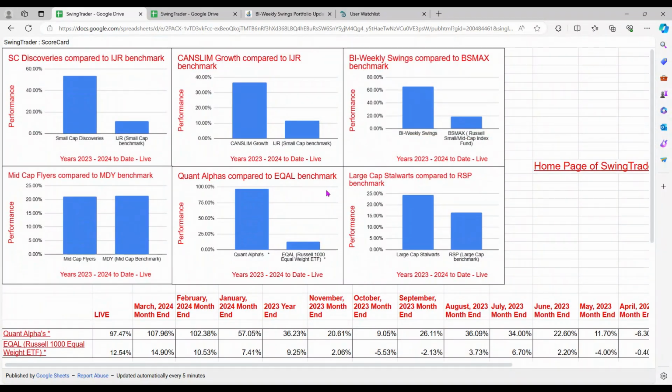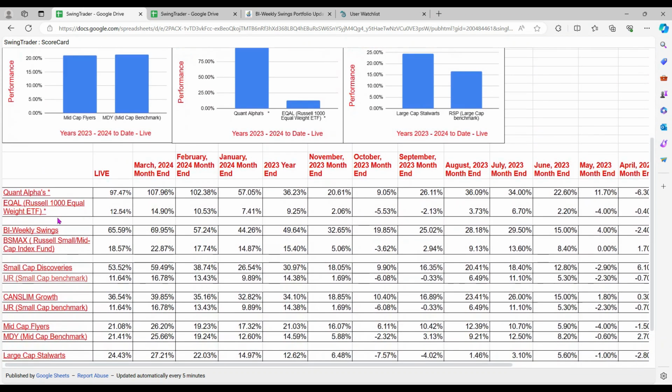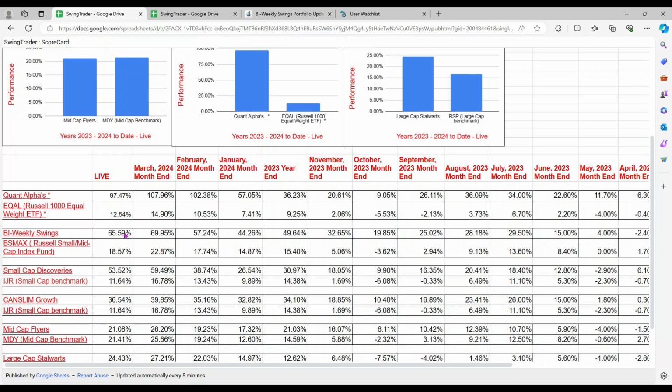Here's my 6 model portfolios. You can see they're doing pretty well. Some are up more than others, but 5 of the 6 are beating their benchmarks. Number 1 is Quant Alphas, holding a 97% increase from April of last year. And number 2 is the one we're going to talk about, which is biweekly swings, which is up 65% since April of last year.